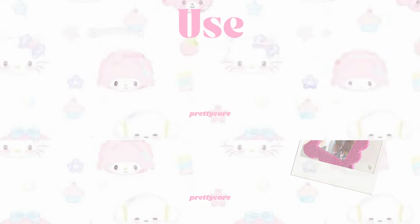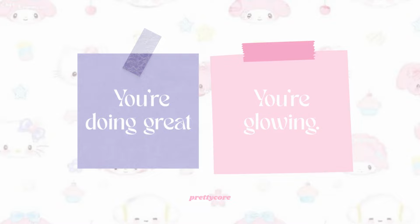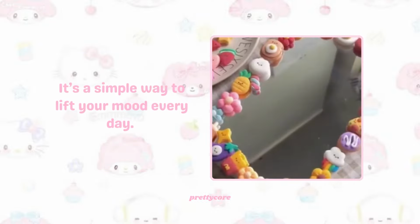Decorate your mirror. Use pearls, stickers, or fake flowers to make your mirror look dreamy. Add a small note like, "You're doing great," or "You're glowing." It's a simple way to lift your mood every day.